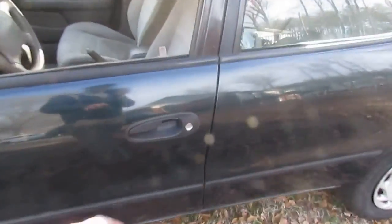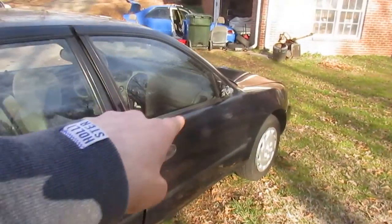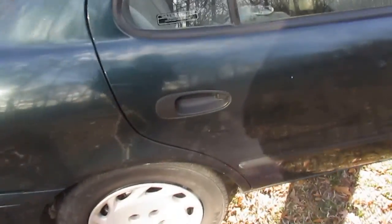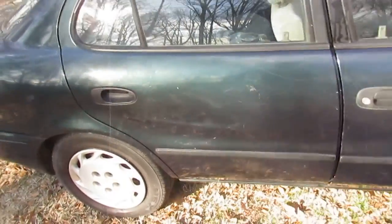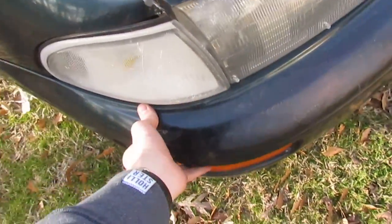This door handle is cracked. The paint has some scratches, but once I get that fender and this door and that mirror on here, we're gonna take it and I'll have a cheap paint job put on it. And then this door handle is completely broken. It's very common in these cars though. All this is rattling, but I'll take care of that.